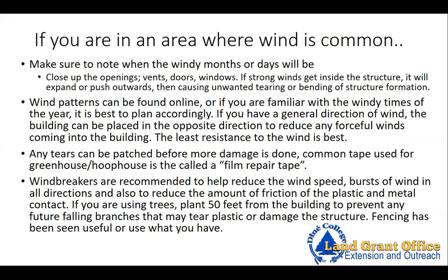If you're in a region with a valley or canyon side, or if you have rock formations on either side, and a lot of the wind comes solely from one direction, then placing your hoop house at a side angle will help reduce the amount of wind that comes through during those strong wind seasons. And any tears can be patched up before more damage is done.